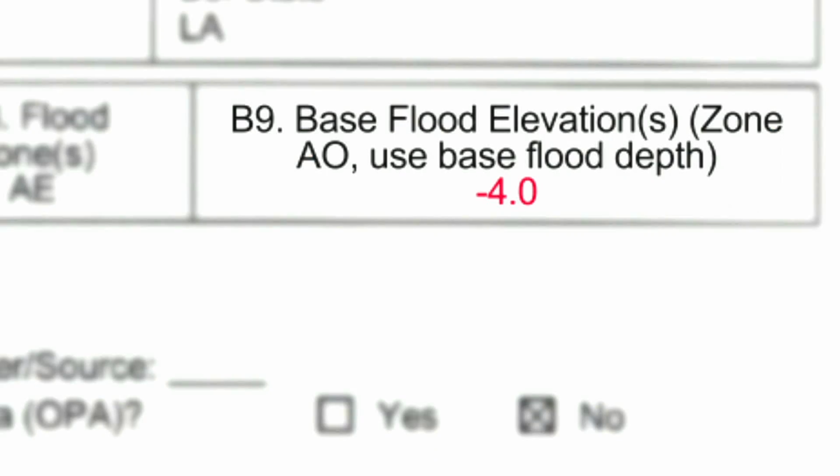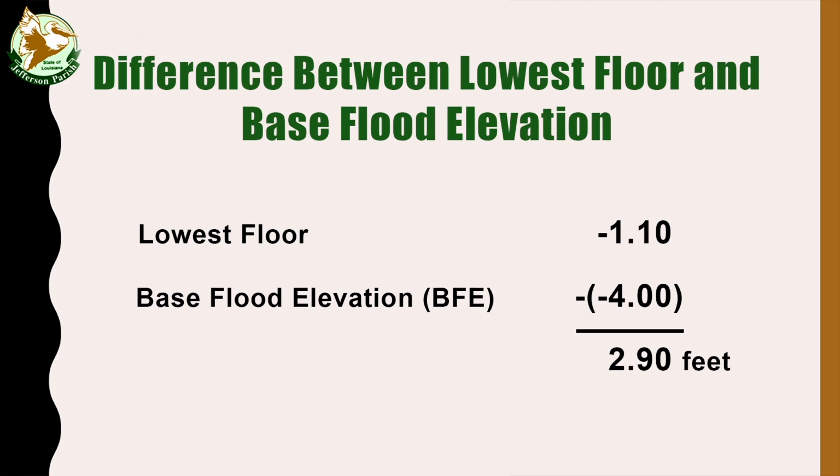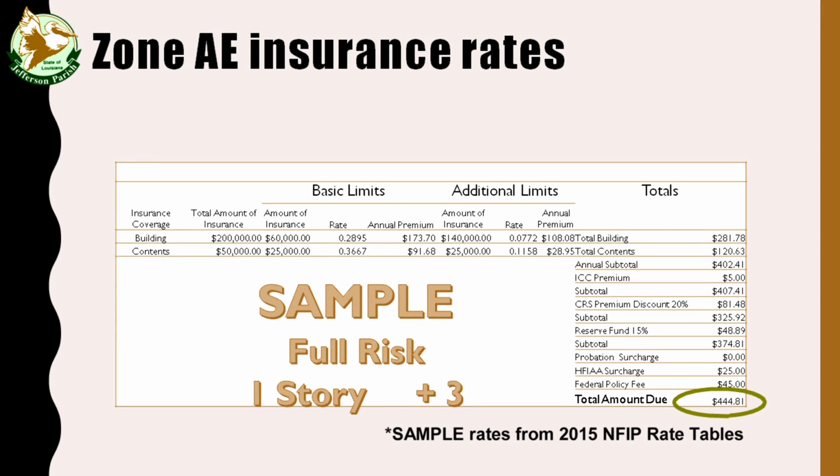Now, if you take that same calculation but show that on the new maps, your base flood elevation is decreasing to negative 4, then that calculation becomes the lowest floor of negative 1.1 subtracted from the base flood of negative 4, and that gives you a difference of 2.9 feet, which translates to 3 feet above the base flood elevation. And then that savings on the rate table would bring you to an insurance premium of approximately $440.